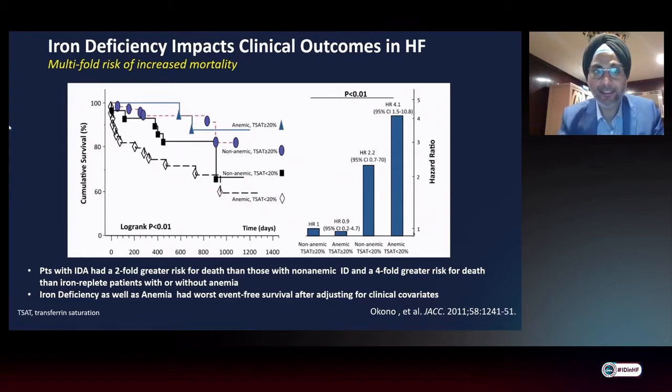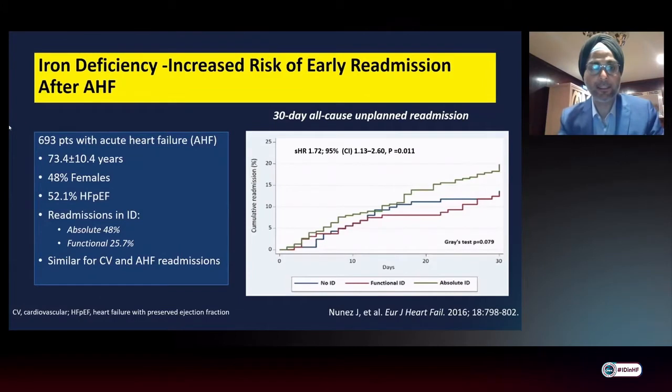As seen on this particular slide, iron deficiency has a major impact on mortality. It increases the risk of mortality multifold. Patients with heart failure who have iron deficiency anemia had a twofold greater risk of death compared to non-anemic iron deficiency, and actually a fourfold higher risk of death compared to those with or without anemia. So iron deficiency as well as anemia both have an impact on survival, and it's important to recognize this impact on mortality in this cohort.